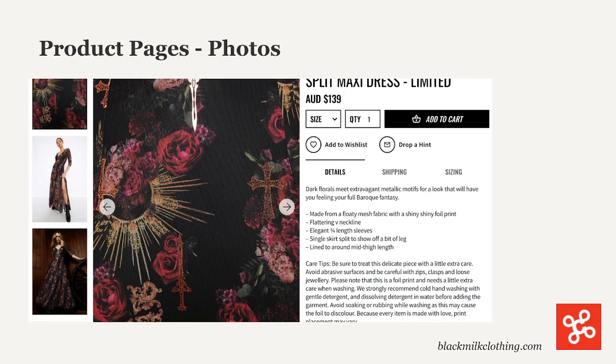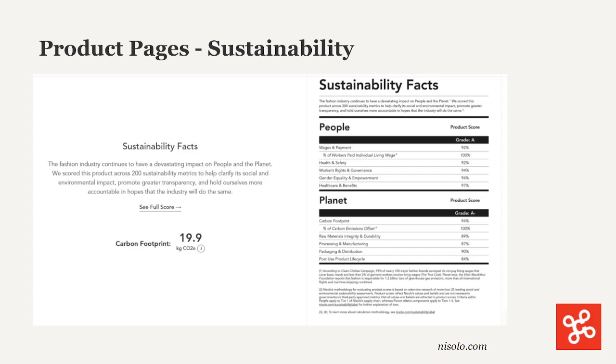On product pages, of course, as many photos as possible. Customers are not able to touch the product, see how it fits on them. So having very up close photos, like in this example, is really important so customers can get an idea of how the print and the material is going to look. Also on product pages, this won't apply to necessarily every apparel store, but if your company is focused on sustainability or the environment, including information about that and how your company adheres to sustainability practices is important to share with customers.